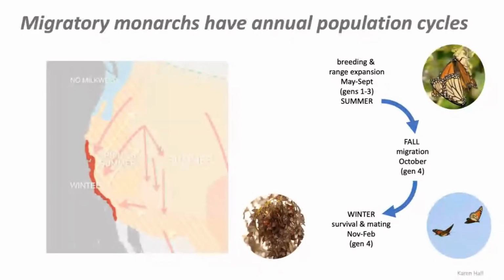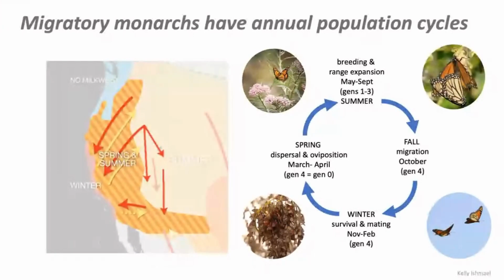And then later on, the remaining butterflies that have made it through that fall migration and winter storms and all of the other things that might afflict a butterfly that's hanging out on the coast, those remaining butterflies will start to breed at overwintering sites, so that come spring, they can begin dispersing and ovipositing and heading back towards those summer breeding sites. And so spring is this period in time when the population numbers will be the lowest because they haven't been expanding since the fall. And the only surviving adults are those that have made it through fall migration and overwintering, and so they are likely pretty physiologically stressed.